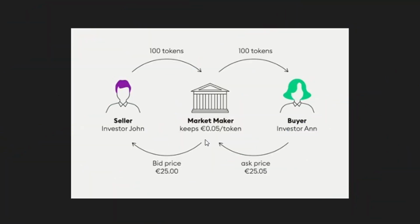And here's a very simple example. Let's say you're the buyer here and you have a seller. You're buying it for this price. This is the price you're going to see in your Trade Republic dashboard. And then somebody is also on the other side who's actually selling, and they are going to get this price, 25. And the difference between the two prices, that's what the market maker will make.